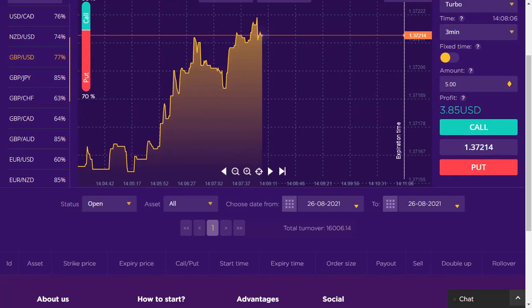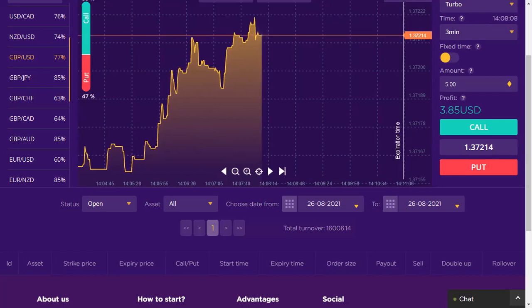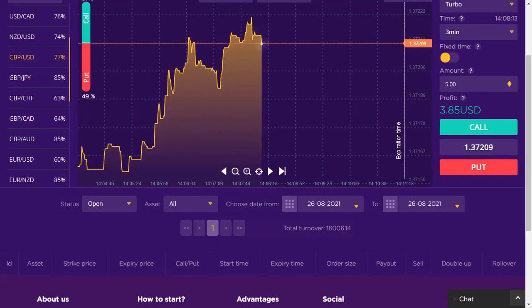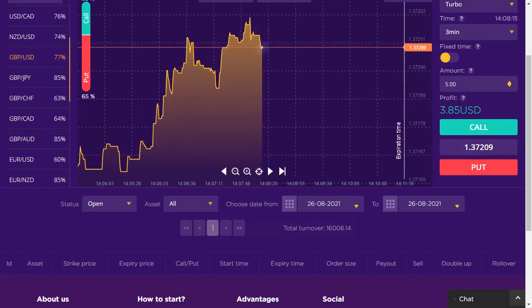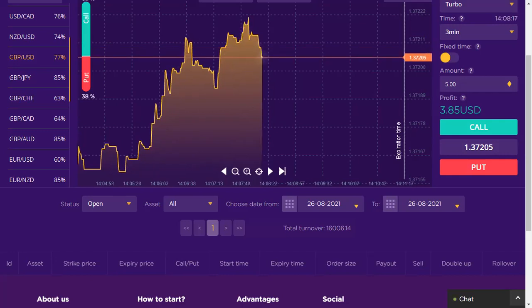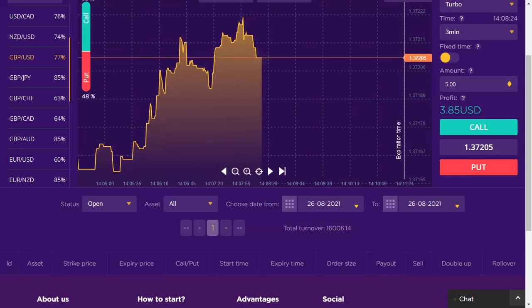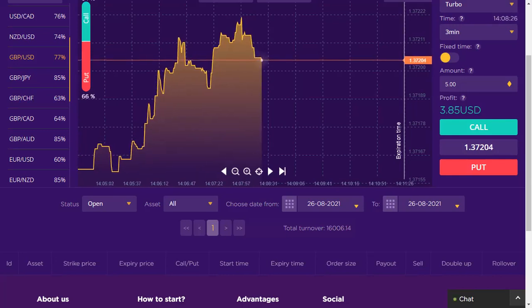So we have a channel on the USD CHF. We want to see what's happening here. It could create a potential opportunity if it comes to 927.